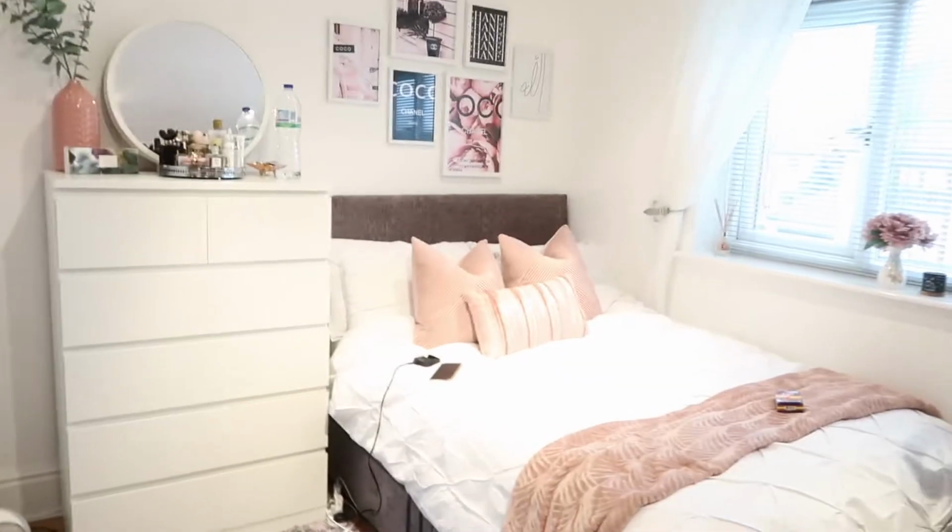But yeah, so before I jump into the shower, I just thought, let me show you my room. Let me do a little mini room tour, because when I did my renovation video, I hadn't completed the room. There were a few things missing, and now the room is complete. So let me show you how it looks currently. Okay, so when you walk into my room, this is kind of what you see.